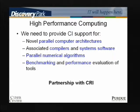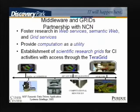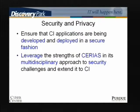One of the areas that I mentioned is high performance computing, and what we're doing is working on novel parallel architectures and associated compilers and system software. And of course, we have a scientific computing program working on numerical analysis and parallel numerical algorithms, and this is done through the Computing Research Institute. Then we have a middleware and grid computing group, done through the NCN, which I will highlight later on. And we have the security and privacy group that's leveraging the strengths that we have through Sirius and the multidisciplinary approach to security, privacy, network security, and so on.